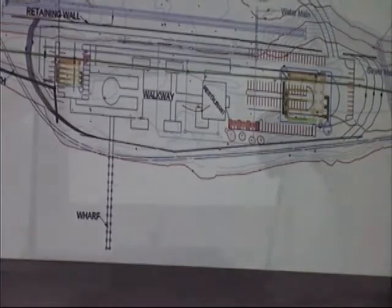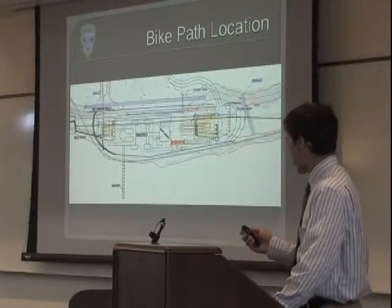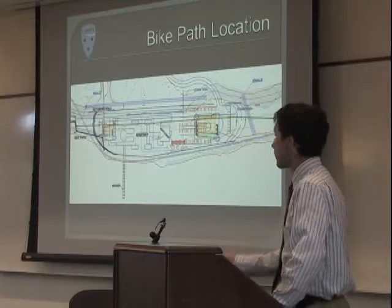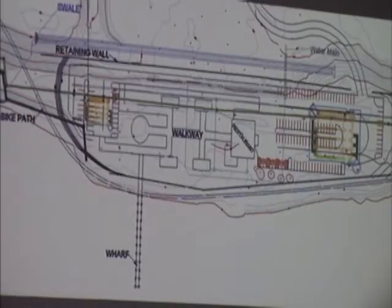And next I'm going to talk about the bike path. Currently, the bike path travels along Veterans Memorial Parkway up here. However, RIDOT has requested that anybody developing along the river relocate the bike path along the water for better views and more scenic. So this is the proposed new location of the bike path.